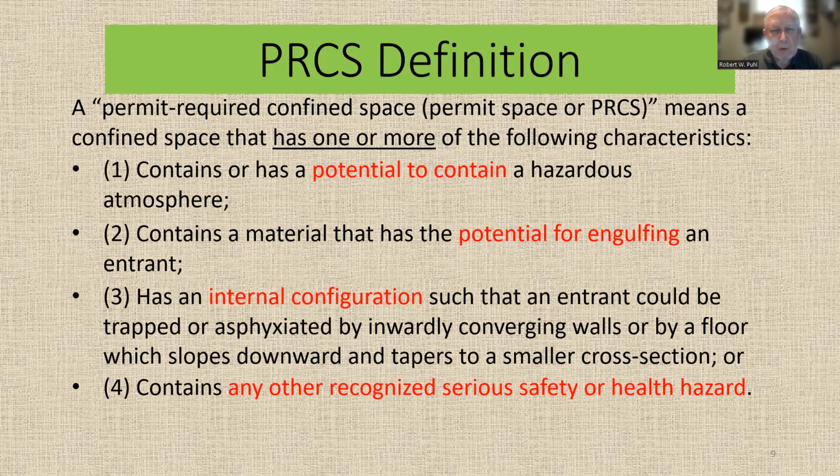Mostly, it's usually a potential to contain a hazardous atmosphere. In the case where they selected for cleaning some oil sludge, is that a potential to contain a hazardous atmosphere? Of course it is. Now remember, you already have determined that it's in a confined space. So if you have something like that out in the open, maybe not so much, but in a confined space, whole different ballgame.